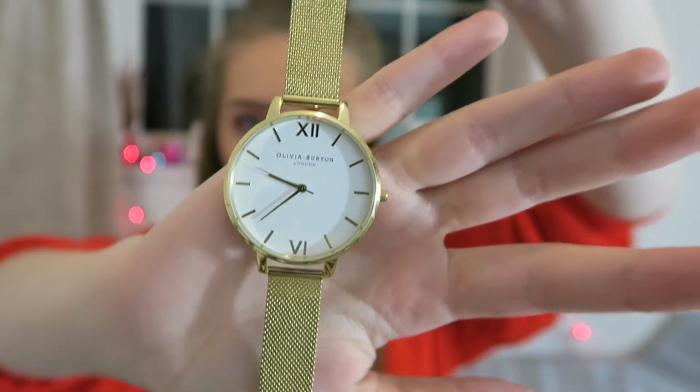Okay, so the next thing I've been loving is of course my Olivia Burton watch. I love it. I'm in love. I love the box, to be honest. But this watch is one of the best things I purchased this month, I think, and it became a solid favourite of mine. So this is the watch. I just love it. I love the gold. And when I have it on, it feels like a rich watch.